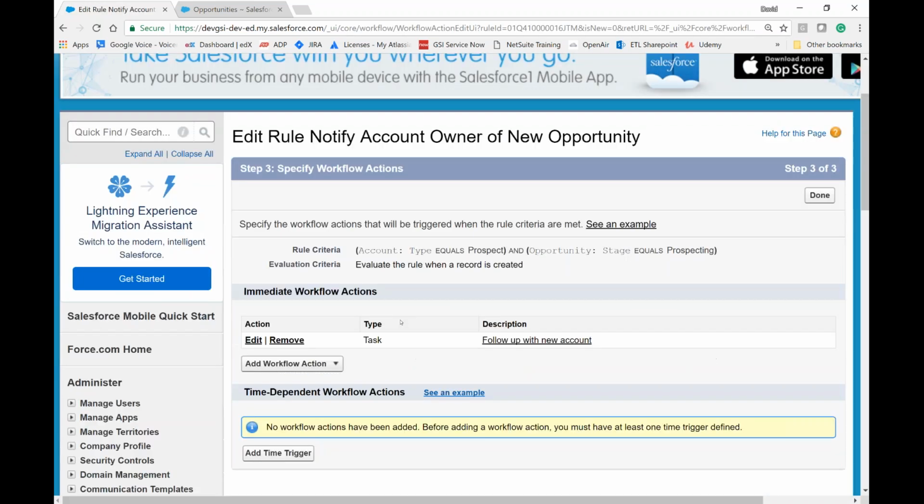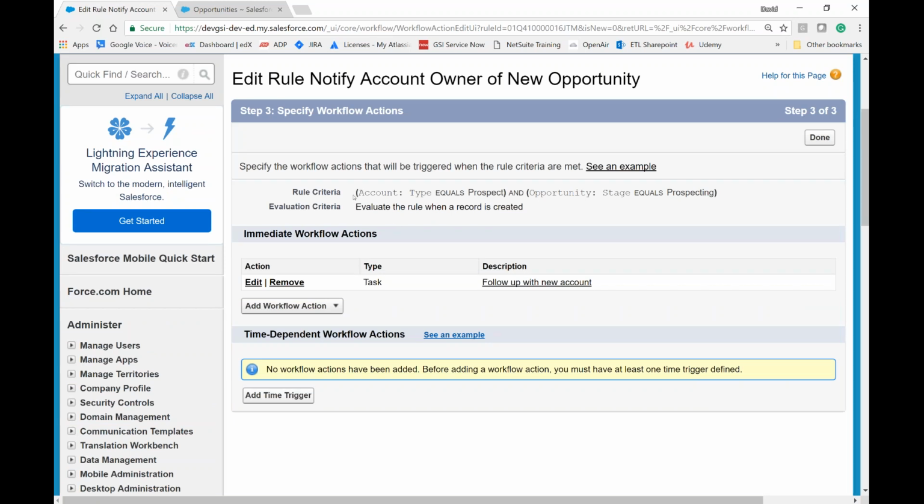And now we can review our rule. Our rule is going to be when this criteria gets triggered, do this thing. And you could add additional, as you can see, you can add email alerts, field updates, outbound messages. You can have a flow trigger that's launched. You can do a number of things.